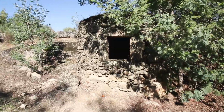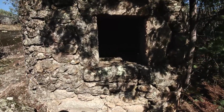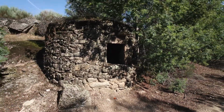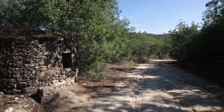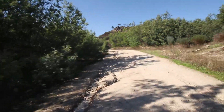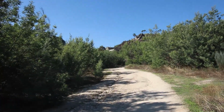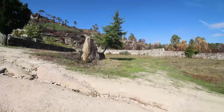I got here to some sort of... I don't know. What is this? It's man-made for sure. It looks like an oven, but I think it was the gate. Not sure. But I already can see up there the spa.